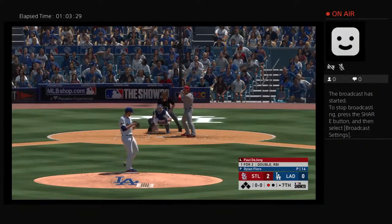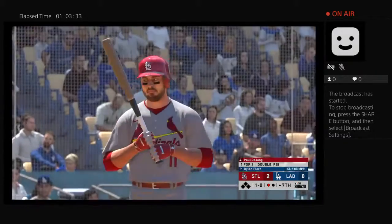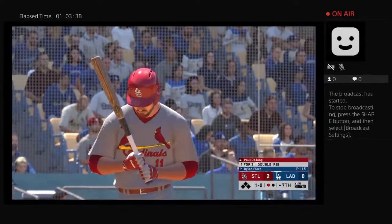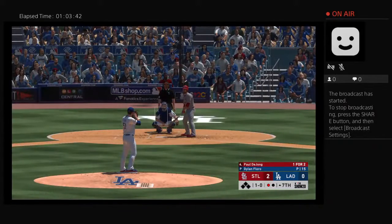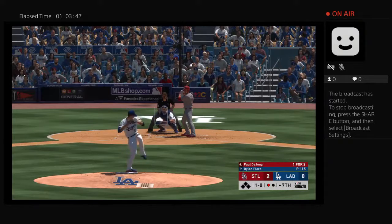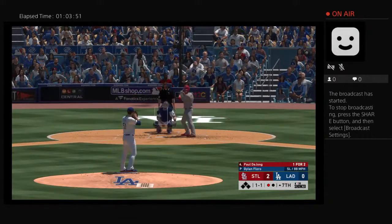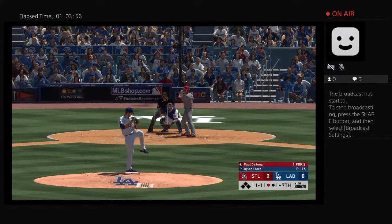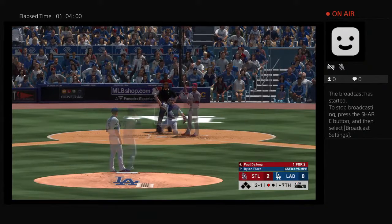To the plate now, Paul DeJong. As he'll take a look at a slider here that misses for ball 1. A hit in 2 tries for him so far. The 1-0. Bases are empty, 1 man out. And he takes one off the inside corner for ball 2.